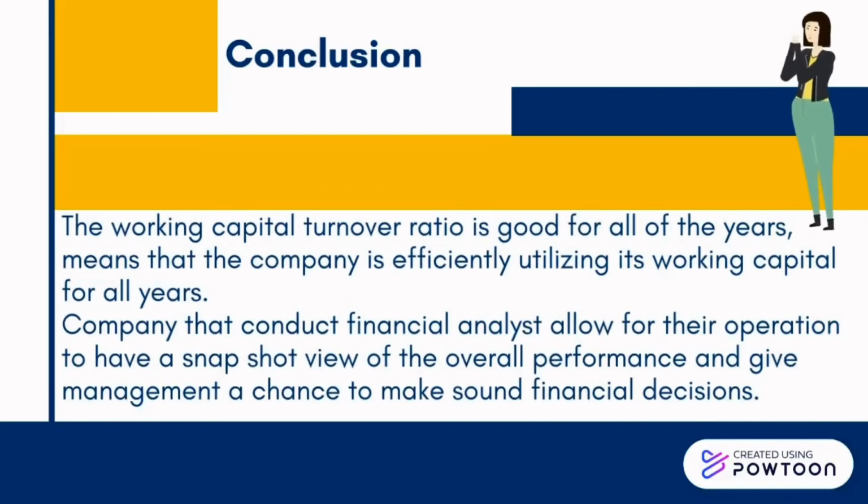Companies that conduct financial analysis allow their operations to have a snapshot view of the overall performance and give management a chance to make sound financial decisions.